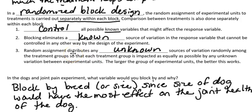Random assignment then is always essential. That distributes any unknown sources of variation randomly among the treatment groups so that each treatment group is impacted as equally as possible by any unknown variation between experimental units. The larger the group of experimental units, the better this works.